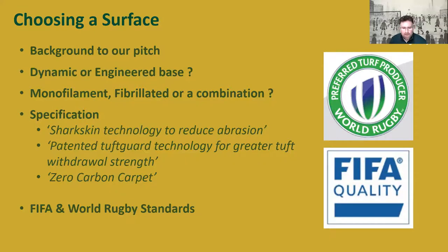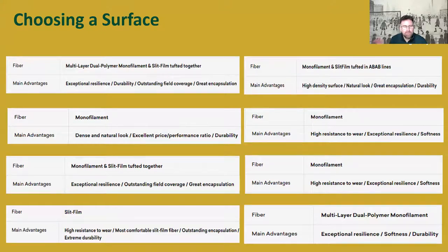However, you might want to delve a little bit deeper. Now, this slide might come up quite small on your screens. Apologies if it does. Don't worry too much about the content. This is just an example of one supplier who on their website offers 8 different solutions for a 3G carpet. And when I first looked at this, trying to pick the difference between a carpet that's described as exceptional resilience, outstanding field coverage and great encapsulation versus one that says high resistance to wear, exceptional resilience and softness, it befuddled me, to be honest. And I think it's really hard to try and navigate what these descriptors actually mean.